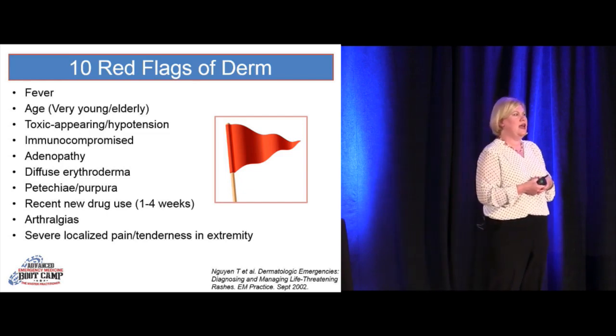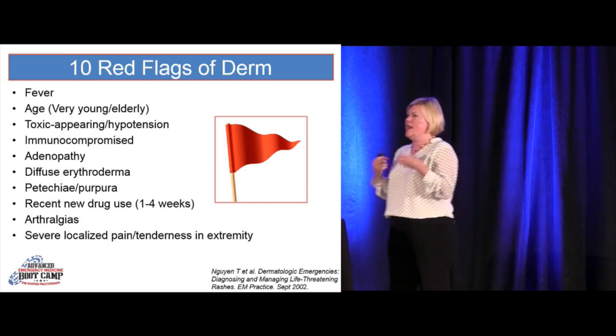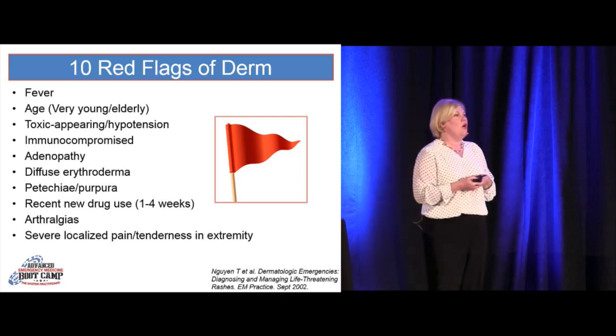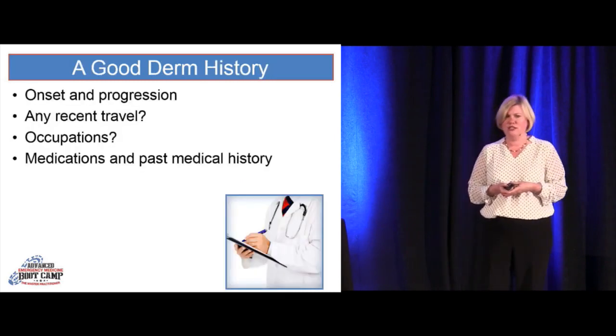And then any kind of severe localized pain, or an extremity that's particularly painful, we have to think more about things like septic joint, cellulitis, necrotizing fasciitis, that kind of thing. So those are really important questions to include in your HPI, and it will help you not miss some of these more serious dermatologic conditions.